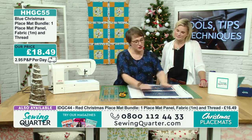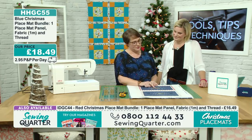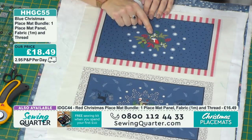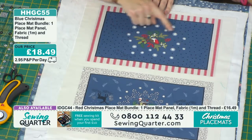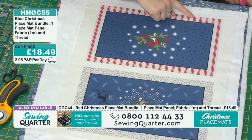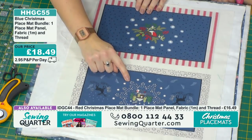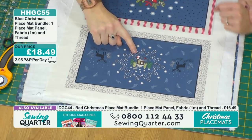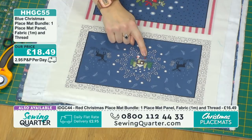And what I love about this is there's lots of motifs in here. So you've got mistletoe, berries, holly and berries, stars, spots, stripes. On this one, you've got some sort of decorative branches, trees, snowman. All of those things that we associate with Christmas.